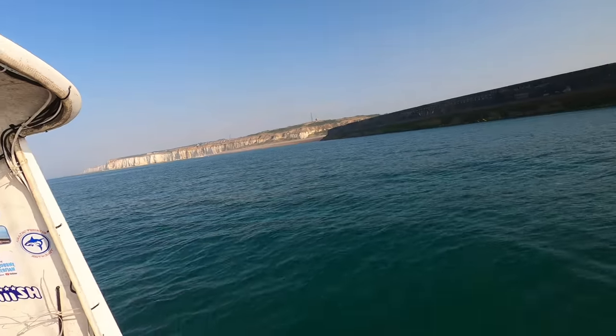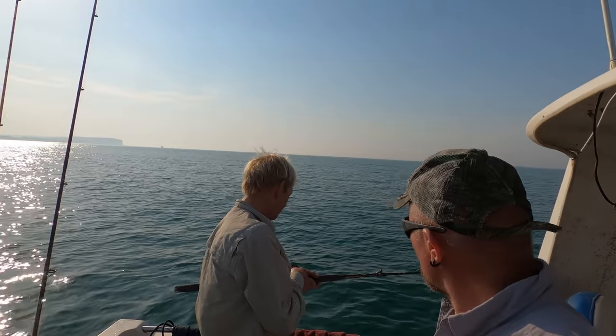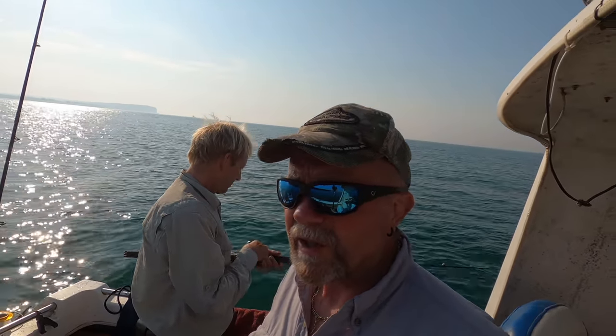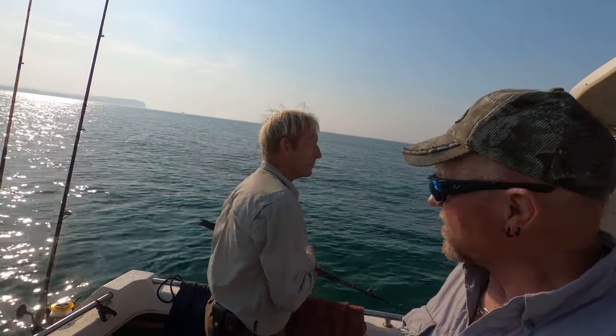And we're trying to catch some mackerel because what we intend to do today is go live baiting for bass. That is the plan, and it all hinges on catching ourselves some mackerel. So I've got him working hard, pumping the mackerel feathers, but he's not getting any, so I might have to set another rod up and show him how it's done.